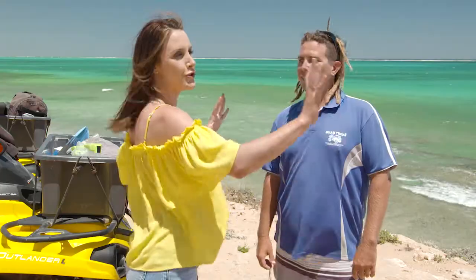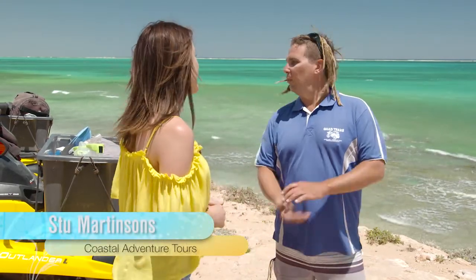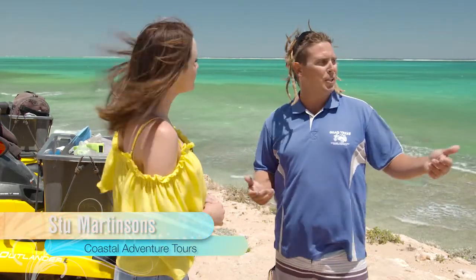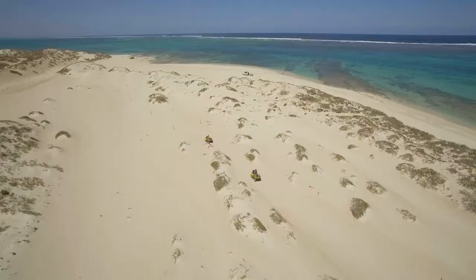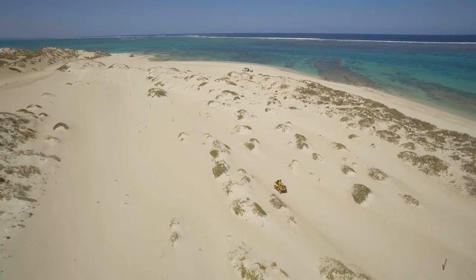Stu, this whole stretch of coastline's just magnificent, but you guys want to keep it that way, right? We do want to keep it that way. We do our very best to stay on the main tracks. Dune rehabilitation is very important to us to keep the vegetation growing and obviously keeps the wildlife coming back and gives you all something to look at when you're out on tour.